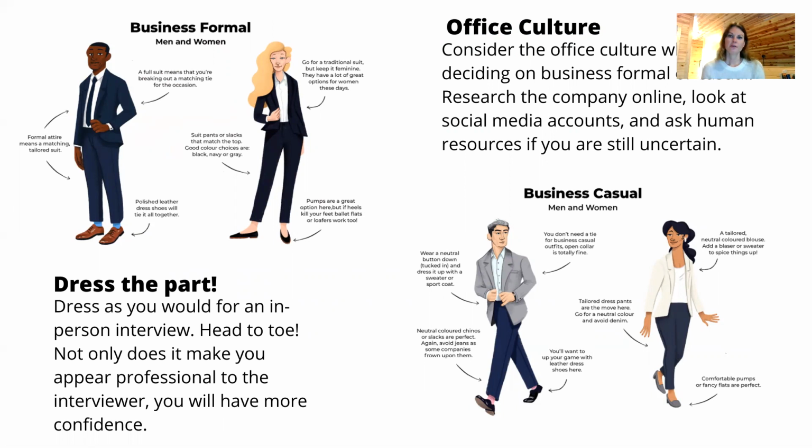For a virtual interview, you want to avoid any loud print. They can come across a little bit busy on the screen. So whatever you're going to wear, put it on and then get in front of a Zoom screen and see what it looks like. If it looks clashing and busy, you might want to pick something a little more neutral and solid.